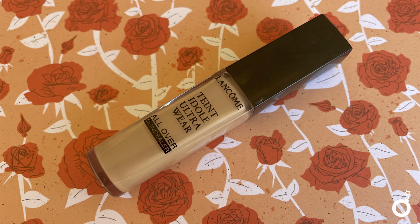For concealer, I've still been using this one, and I think it's an amazing pick from Lancôme, the Tinted Ultra Wear All Over Concealer. This would be my biggest recommendation if you're looking for a spot concealer, and also something that's going to last very well and not crease and just look good with any foundation that you choose.